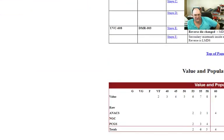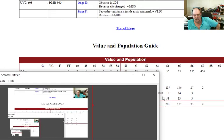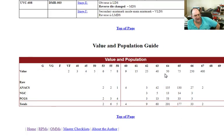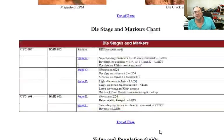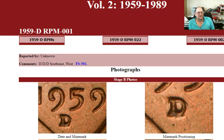For 63, they're saying $40. For 65, Variety Vista says $75. That's a huge difference in value. Geez, is it a $7 coin or is it a $75 coin? Well, experience comes in as your guide at this point.